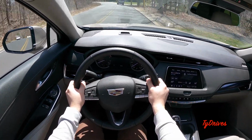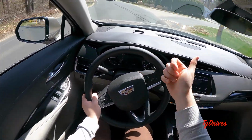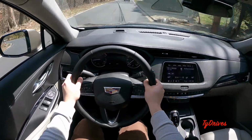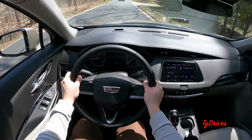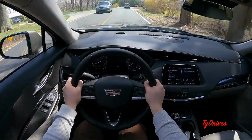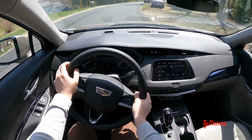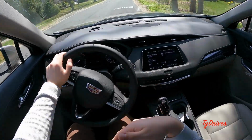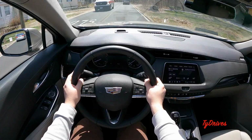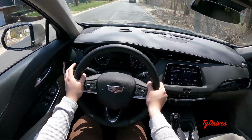Now, initial impressions on this vehicle. There are lots of cars in this segment, namely the Audi Q3, Volvo XC40, BMW X1, things of that nature. They are, of course, all premium luxury brands. Unfortunately, some of them don't really live up to that saying of, okay, it drives like an Audi, or okay, it drives like a Volvo. Some of those competitors don't drive like their nicer counterparts in their lineup.